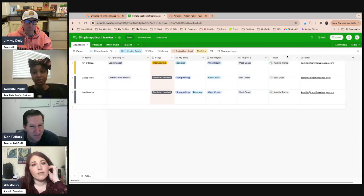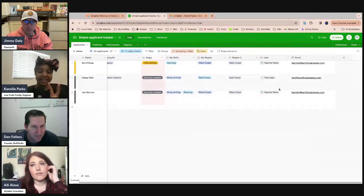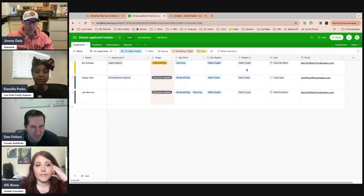it's still called a user field if you were to select from the drop down. They are technically different fields. You could see the icon changes, and for whatever reason, Airtable didn't have multiple user as a selectable dropdown. So there's just really specific things that you're going to run into when you use this feature.